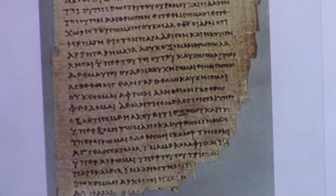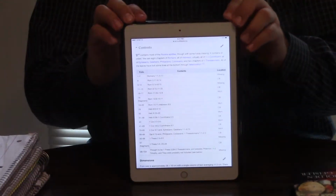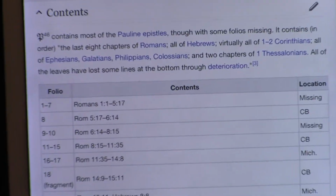Some things that make it unique is that it contains almost the entire epistles of Paul. I'll show you the list of what is here in the contents, but almost the entire epistles of Paul are found in P46.